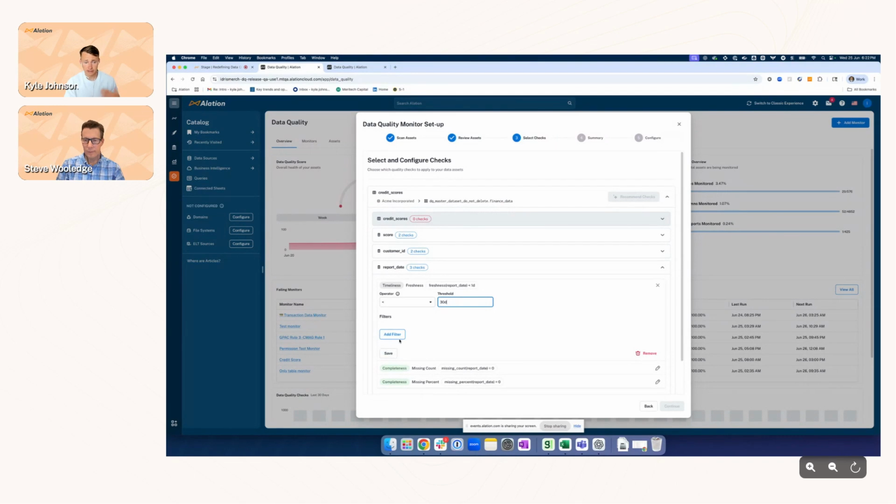We also have the ability to filter checks. Filtering can be done through a number of different mechanisms, but let's just use an example. A time-based partition is a very common filter, where let's say you want to scope down the size of a check and run it on the last day's worth of data as opposed to the entire data set. We have that capability as well.